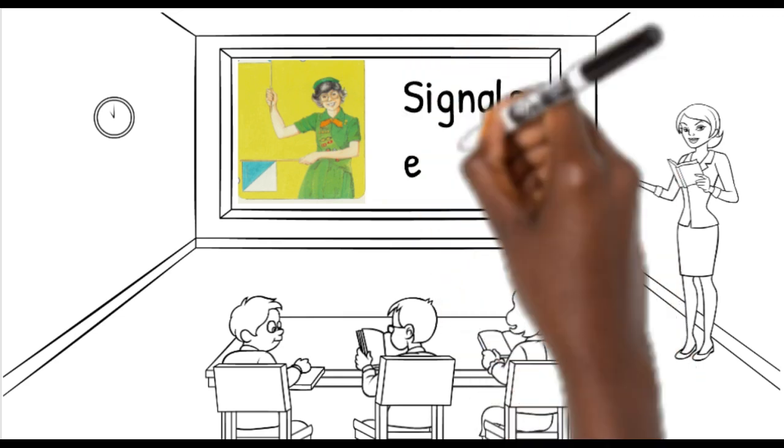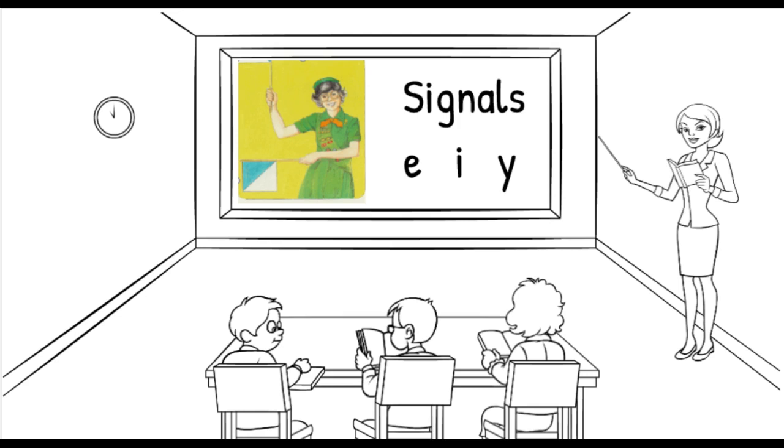And the vowels E, I, and Y are our vowel signals. They hit the vowel before it and make it say its name. There is one consonant between these vowels and the vowel before it.